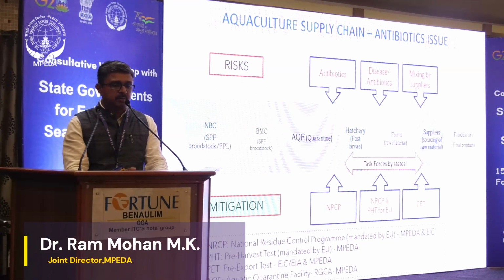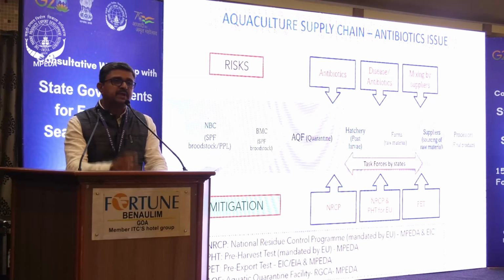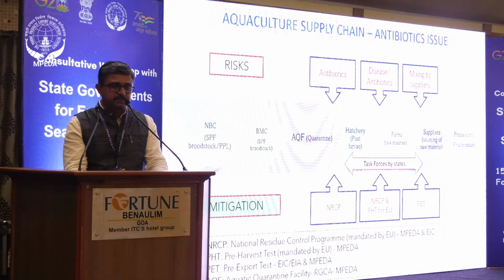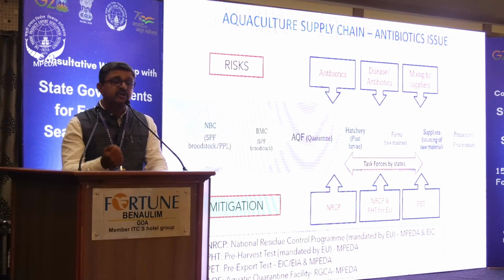And we have certain monitoring plans like NRCP, PHT and PAT to bring in checks and controls over the antibiotic residues. But if we look at the entry points of antibiotics in the aquaculture value chain, we can see that under the NRCP we get a lot of positives, around 20% positives from hatcheries. So it means that hatcheries use chloramphenicol and nitrofuran compounds in their life cycle or seed production cycle. Then we also get positives from farms. So there's a chance that antibiotic containing compounds or inputs are being used by the farms as well. So these are the two major entry points of antibiotics into the aquaculture value chain, which will then get carried over in the value chain because of the mixing of raw material by suppliers from different sources.